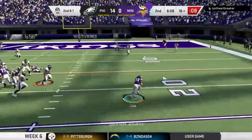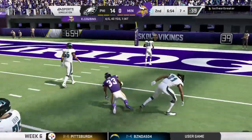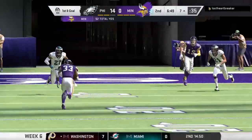From the 16, Cousins, and a quick shuffle pass here is complete. And here he'll get it down to the 7. 9 yards to pick up there, and it's a first down. Here we go.